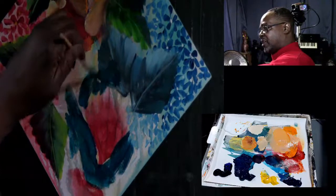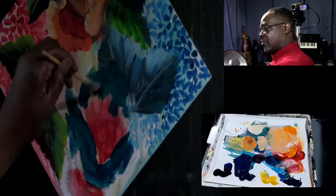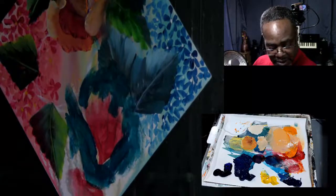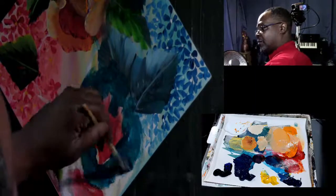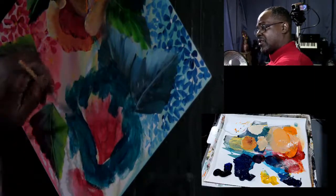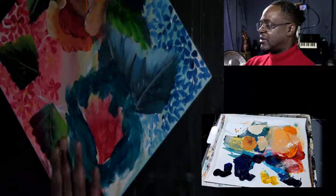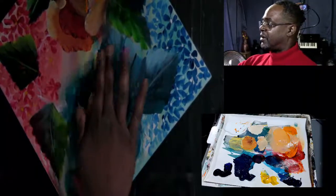We'll kind of bring it up here. Bring it up around in here like this. Okay. Get a little bit of glycerin. I played the glycerin on the edge, up around in this area like that. And I'll kind of swim it around like that.